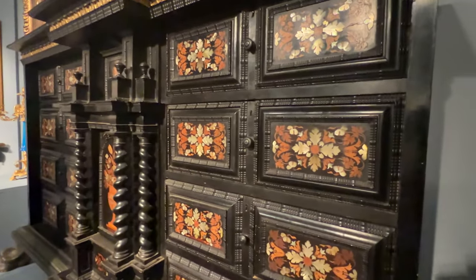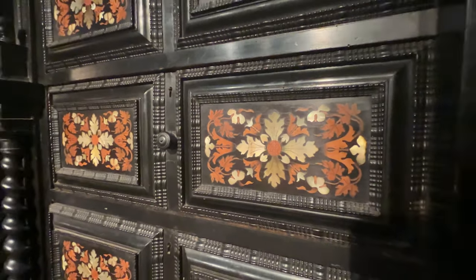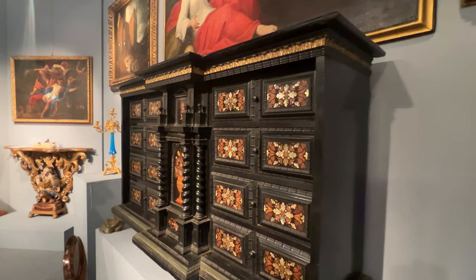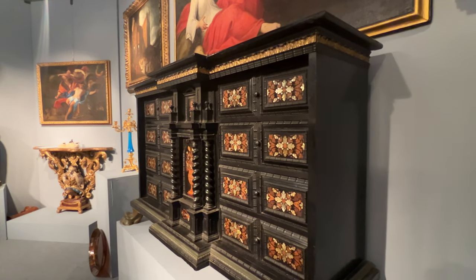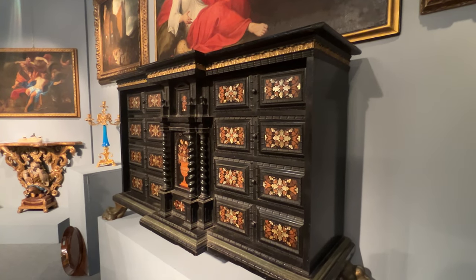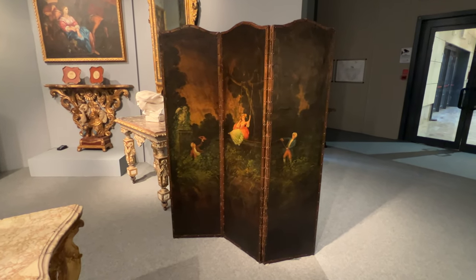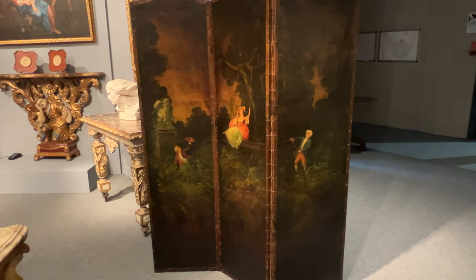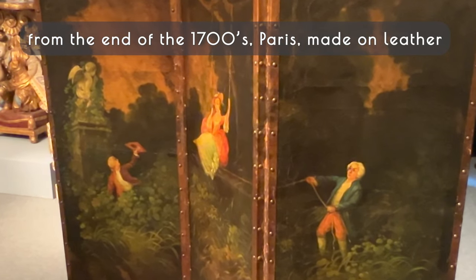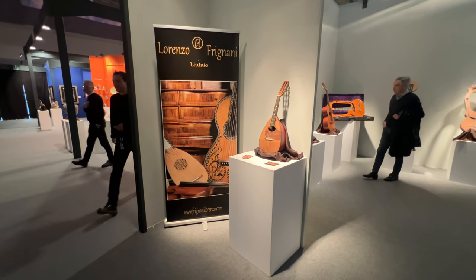The wonderful atelier shop is in Montalvo, a wonderful village to visit in Piemonte, in the province of Asti. Very famous for wine also. And for furniture. This is from 1700 Parigi. From France. E pelle? È cuoio. Made of cuoio. Sì. There is something for everyone here.